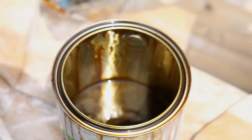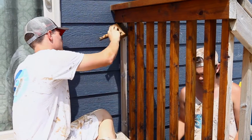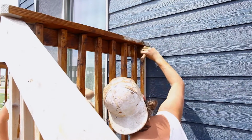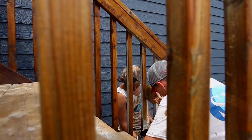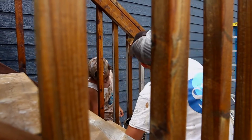We had no issues. The deck turned out great, and a lot of our neighbors in the area, we live in a newer neighborhood, are asking who stained our deck and where they could get it done. We talked about the cost, so I just kept shooting them over to Select Painting, telling them to give them a call and get their deck stained by them.